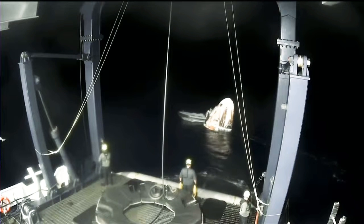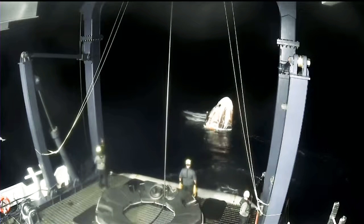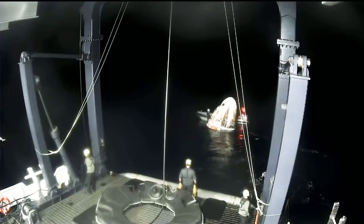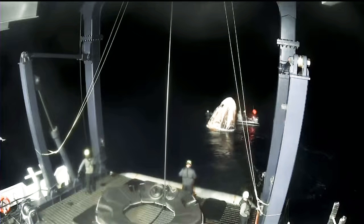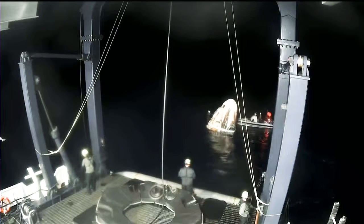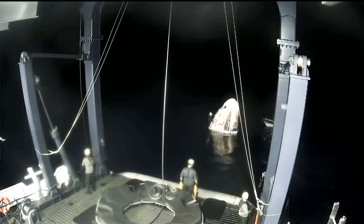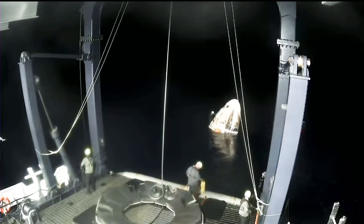to execute this maneuver. So anyone else on the ship that has flown in today, including any medical personnel, any NASA personnel like we spoke with Shaniqua, they are watching from a distance to allow this team to do their job in bringing the capsule up and setting it down into that nest safely.